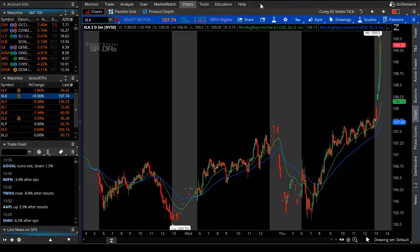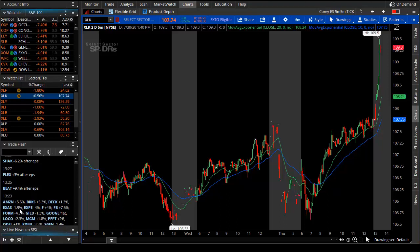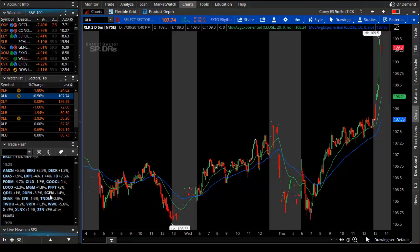But I would not be doing my responsibility to you if I didn't show you the launch to new highs for the tech sector, XLK, and our trade flash tab. It's not everything bullish. Google's going to turn down, Alphabet there. There's Apple up 3.5%, Shake Shack, and then all the way down you can see over 200 stocks reported earnings this morning or after the close. Amazon's up 5%. What else do we have? Be my guest and look at some of the other names in that. That's the bigger picture there.